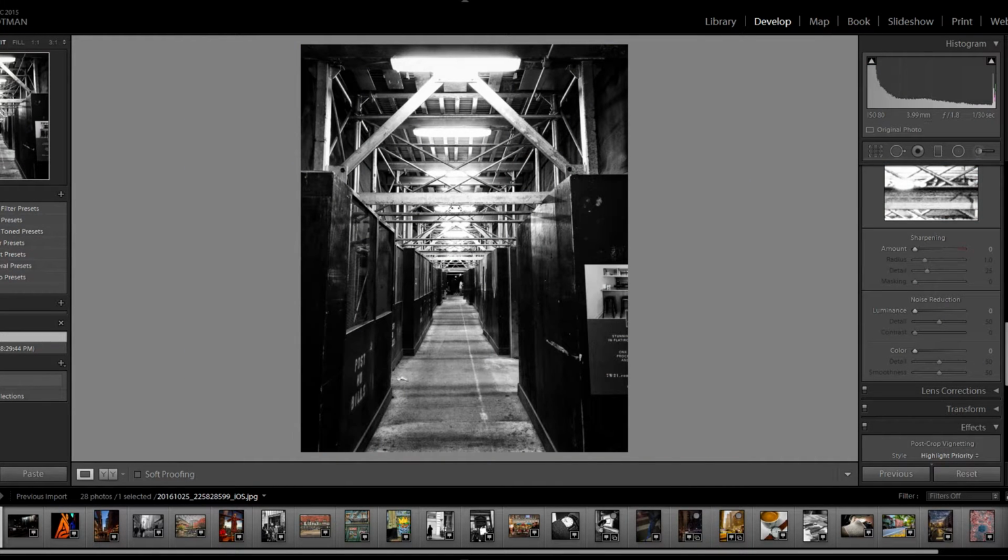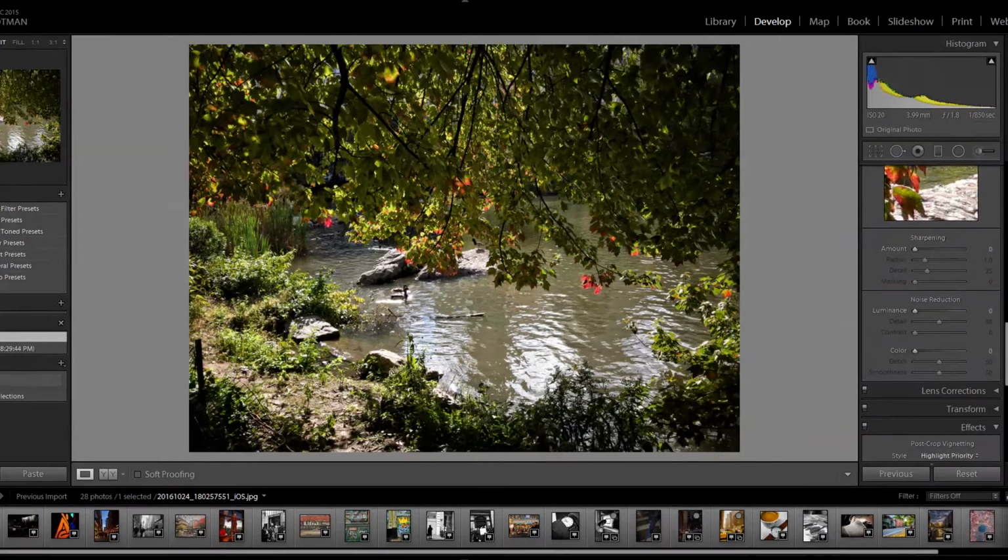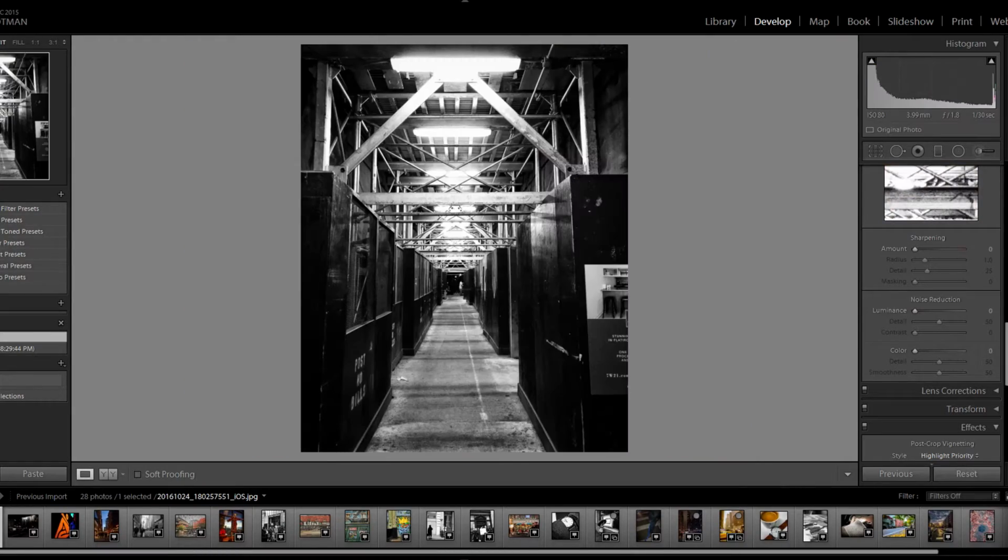It was almost as if from a day-to-day snapshot point of view, Apple's app did a head over heels better job at setting the shutter speed, so I got sharper images. And then for the last few days, I've been playing around with Lightroom Mobile because I really want those raw files to get rid of a lot of that noise, and I've been getting better results with Lightroom Mobile. So more to come on the subject.